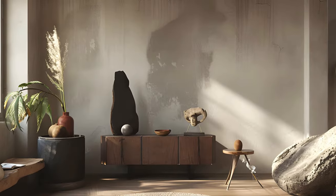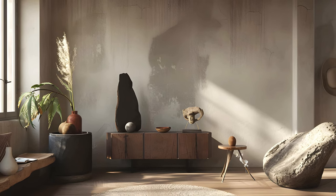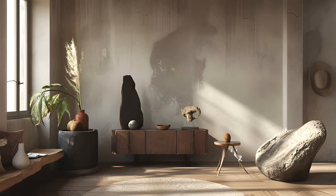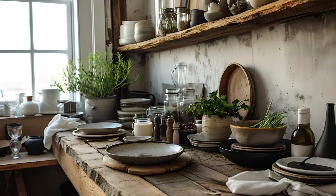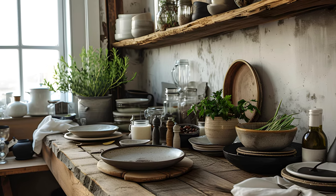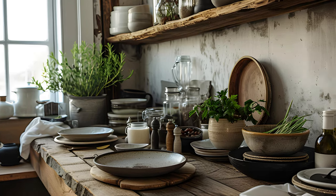Discover the art of celebrating imperfections in your living space. Learn how asymmetry, weathered textures, and worn materials can elevate the beauty of your living room. Explore the power of simplicity in creating a spacious and calming atmosphere. Uncover minimalist design tips that focus on essential elements and declutter your living space.